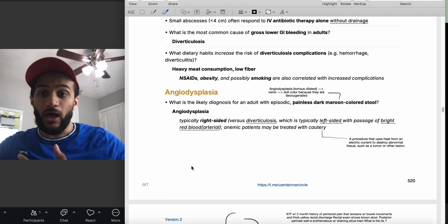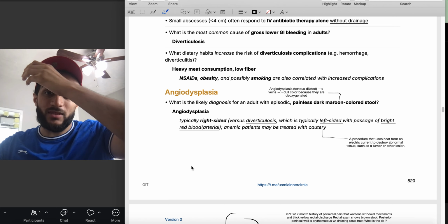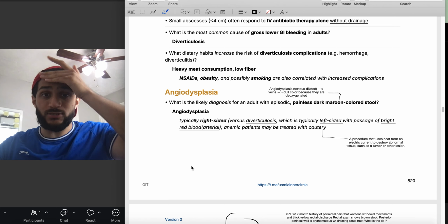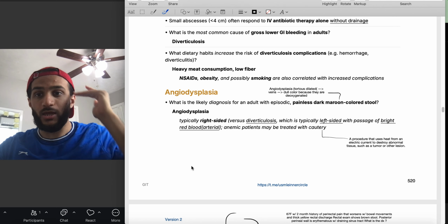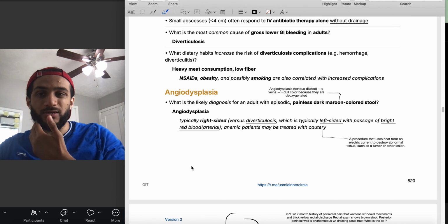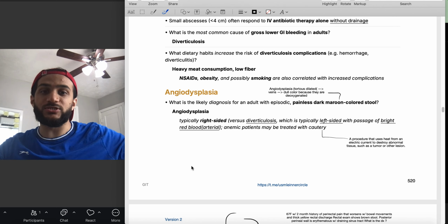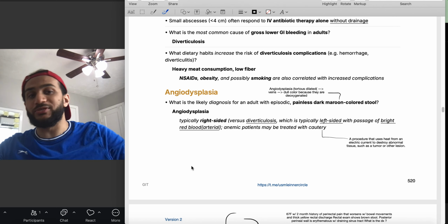About angiodysplasia. Over here they have a question: what is the likely diagnosis for an adult with episodic painless dark maroon colored stool? That's going to be angiodysplasia. Typically it's going to be right-sided, versus diverticulosis, which is typically left-sided.